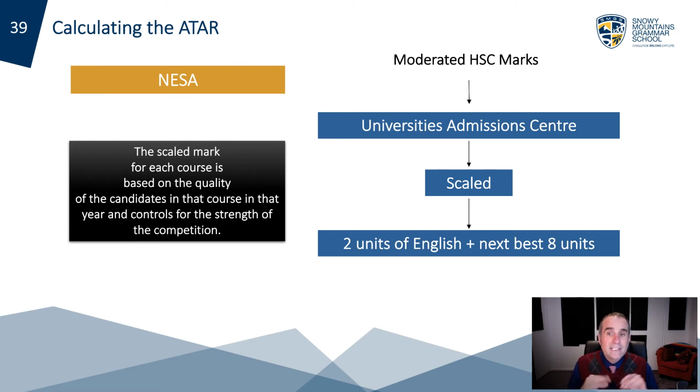You always get 10 units. So we say the minimum for the HSC is 10 units. So why do we have 2-unit courses? Well, for the ATAR, each of the 2-unit courses is broken up into 1-unit courses. So instead of 100%, it becomes 2 courses, which are 2 marks out of 50, which is 1 unit each.